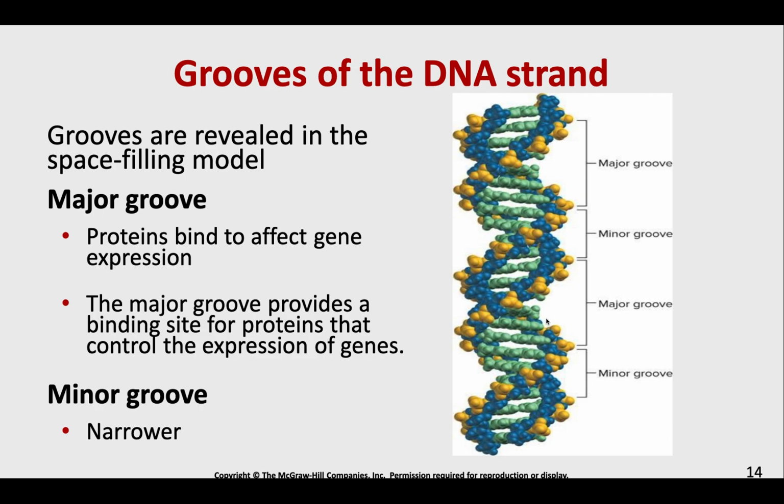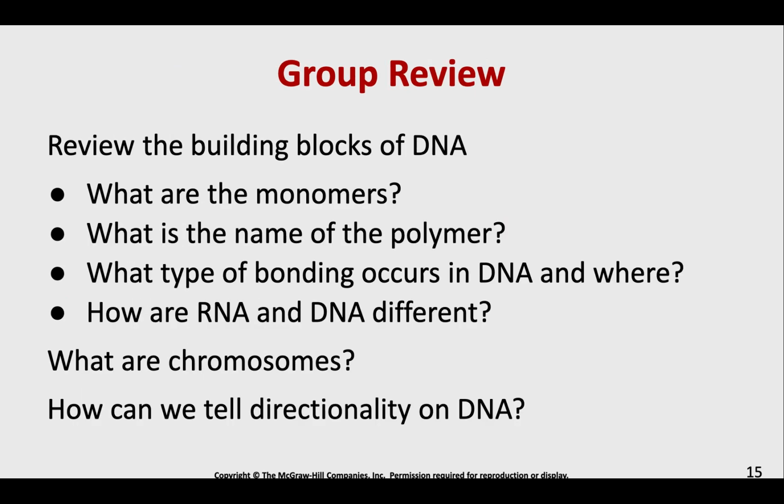Then we also have this minor groove here that's a lot narrower. Because DNA is so important to this unit, I want you to work in groups here, answer these review questions, and make sure we're all on the same page. So go ahead and work together.